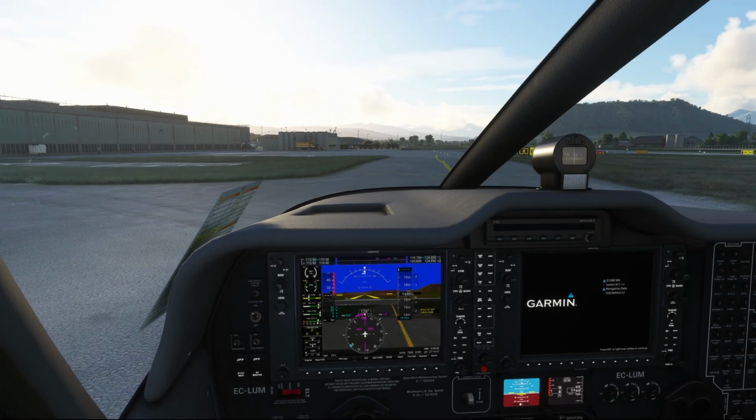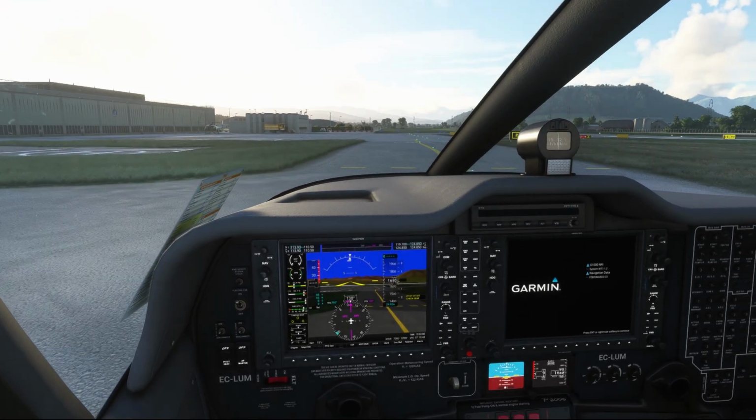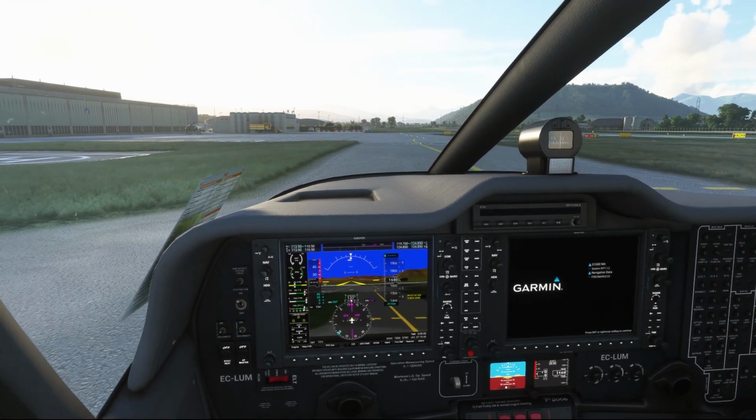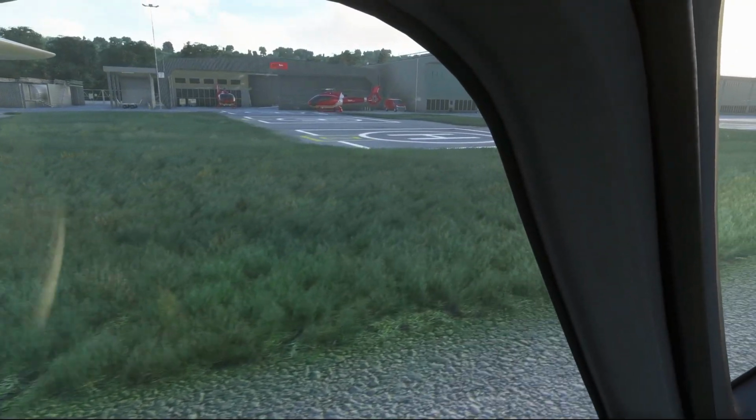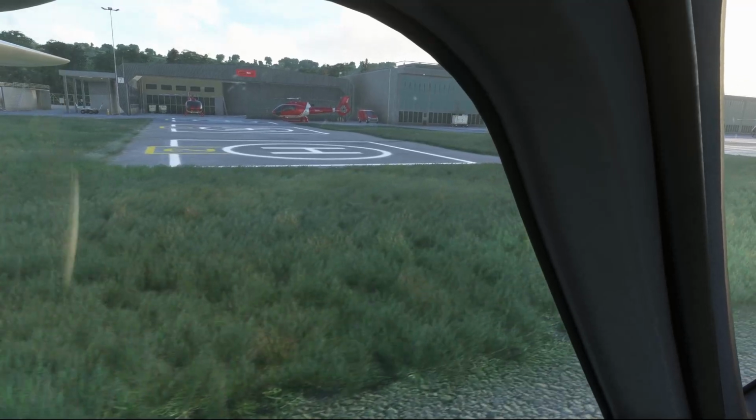On a side note, detailed airports make it a joy to taxi around, actually. You can observe all sorts of things that are part of the airport. Plus, with the real-time air traffic, it makes things more serious.